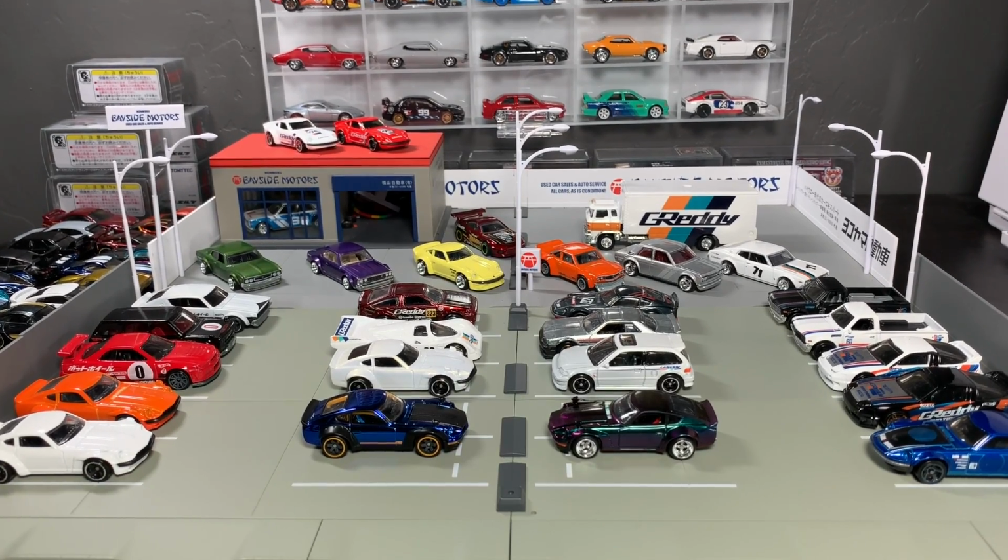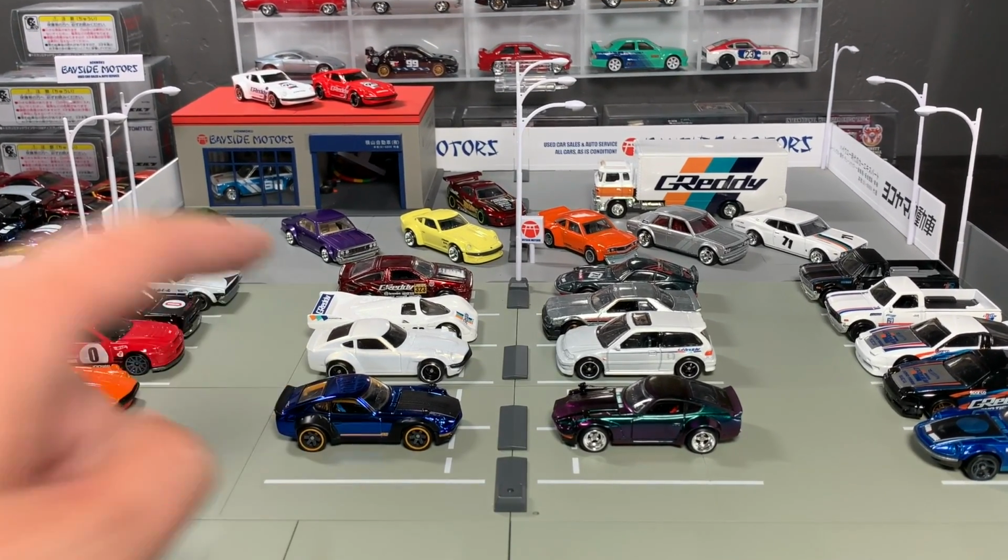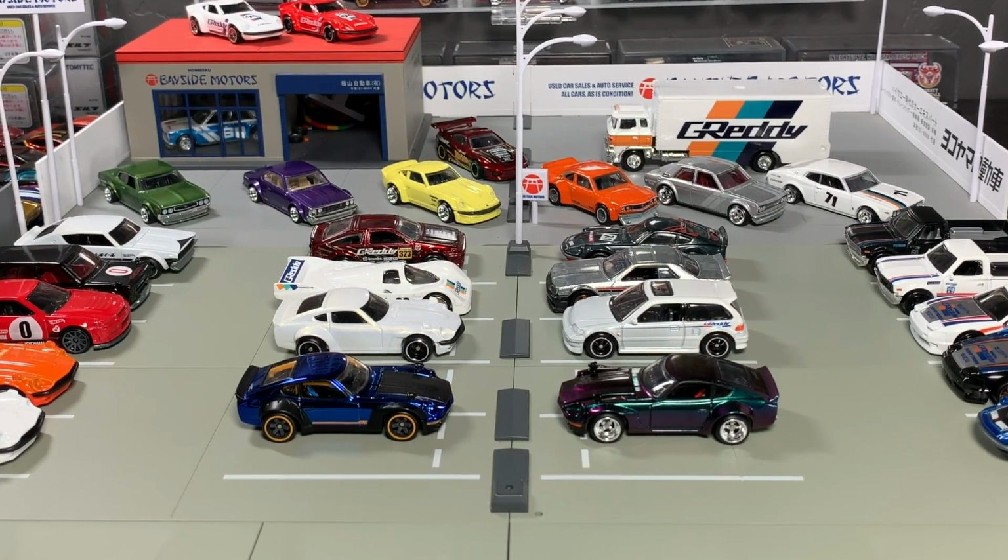There you go, guys. This will be available soon. This one already is. You have to go to eBay for that one, but they are out there.